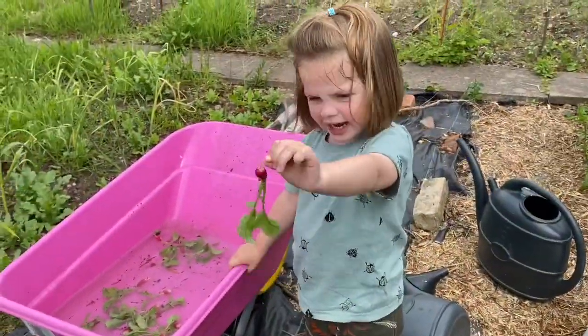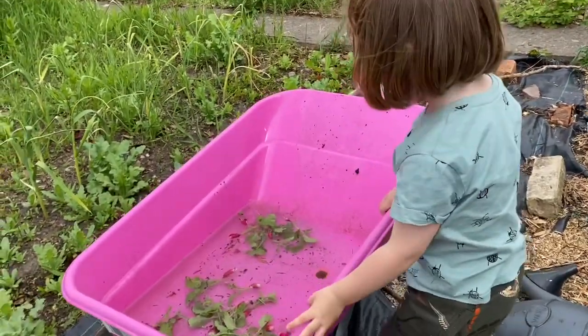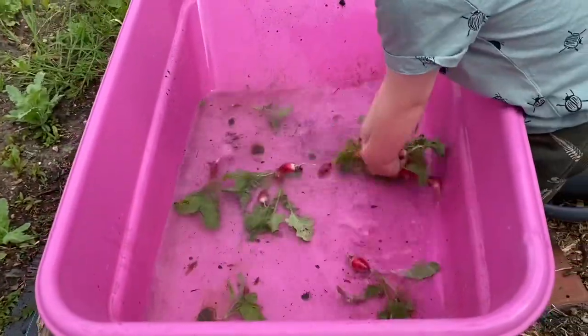What is it, Bean? It's cake, Mummy. Awesome. Mummy. Ah, you're washing your radishes, are you?